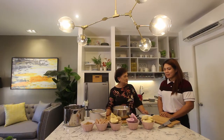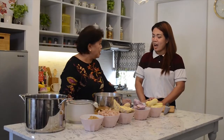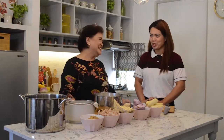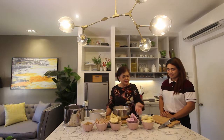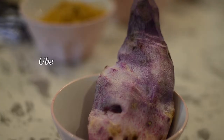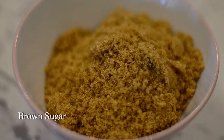Hello, Mike Adlao. And for today, I'm very excited to watch you cook Binignit. Oh, you do not watch me cook. Okay, sure, that would be my pleasure. So now, these are the ingredients for our binignit: saging na saba, ube, kamote, landang, and brown sugar. I'd like to point out that the landang is what makes our binignit sticky.